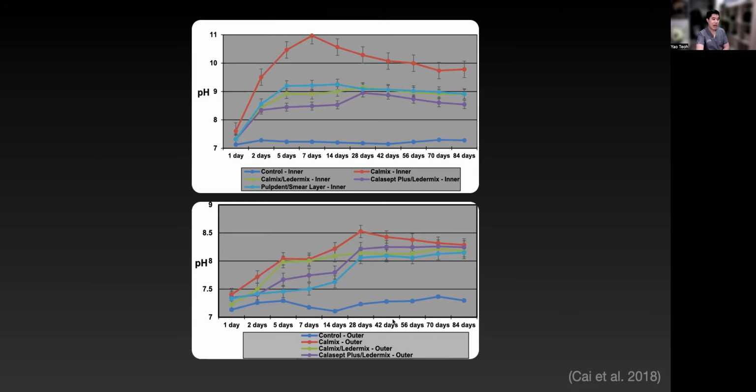And when we look at the outer dentine, which is the bottom graph, we find that it does take a little bit more time to reach its maximum potential, and it doesn't really get as high a pH because a lot of it gets buffered by dentine. We can see that at 1 month or 4 weeks, it reaches its peak and is significantly higher compared to the other medicaments that were tested.